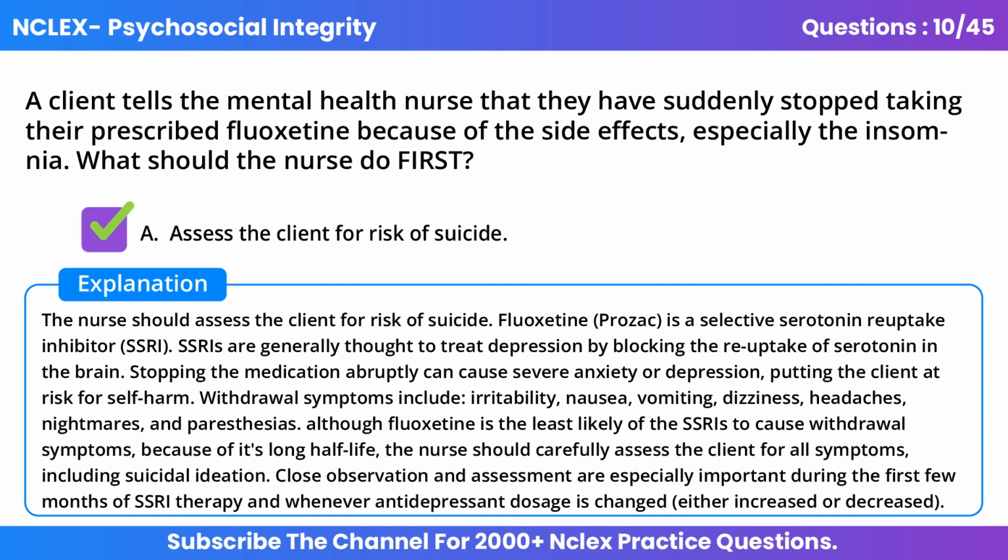Although fluoxetine is the least likely of the SSRIs to cause withdrawal symptoms, because of its long half-life, the nurse should carefully assess the client for all symptoms, including suicidal ideation. Close observation and assessment are especially important during the first few months of SSRI therapy and whenever antidepressant dosage is changed, either increased or decreased.